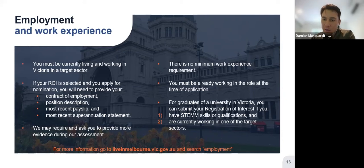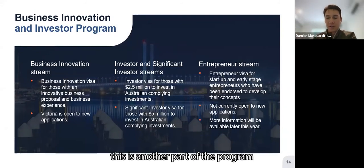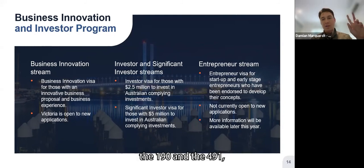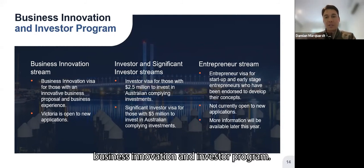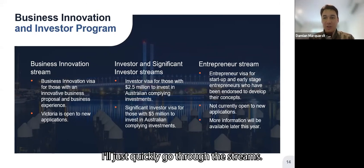Great. All right, Sarah, next slide, I'll just talk very briefly about our Business Innovation and Investment Program. As Sarah mentioned, this is another part of the program that Victoria offers state nomination for. So we have the Skilled program, which I've outlined, the two visas, the 190 and the 491, and then we've got the Business Innovation and Investor Program. We provide nomination under these 4 different streams. I'll just quickly go through the streams. There's 3 columns there, but the middle one refers to 2 different streams.